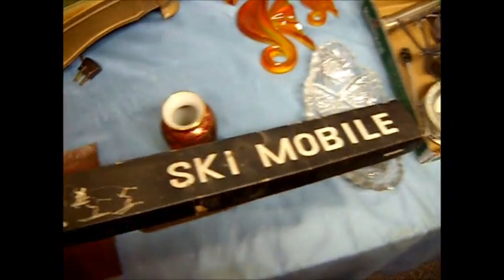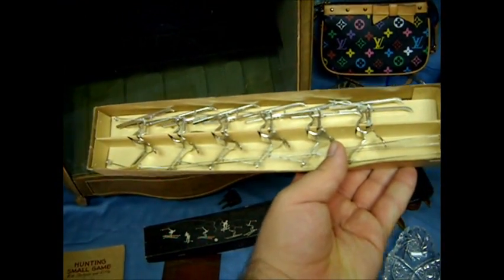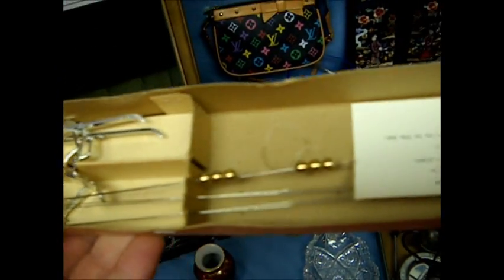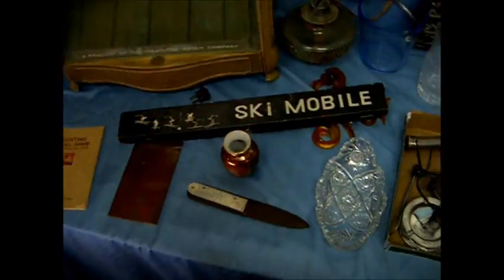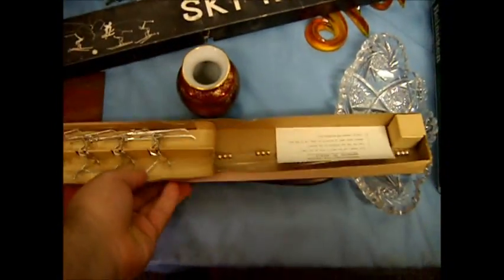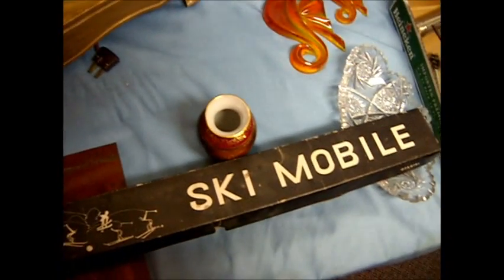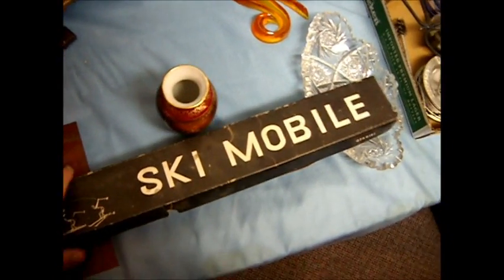This is a ski mobile, as you'd think. It's new old stock in box, and I'm not sure it's such a great idea to have a bunch of little sharp metal men flying around the head of your son or daughter. But regardless, you see there you got the instructions and you got the skiers. This was $1, so I decided to take a chance on it. I mean, might only sell for $5, but you know, take 5 times your money. All right.